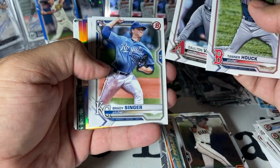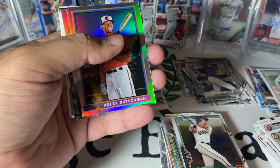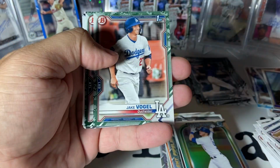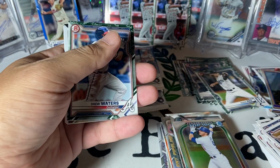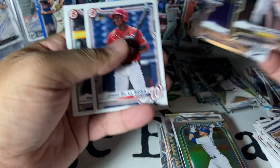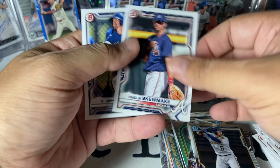Hauk Huff, Varsho, Singer, Algin, Alec Baum rookie. Another Adley, Gavin Lux. Baz, there's a first, Jake Vogel. And Drew Waters, PC hit for me.